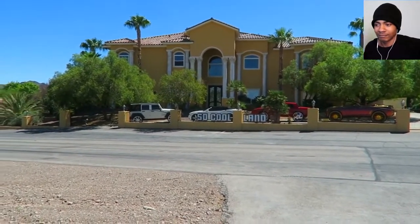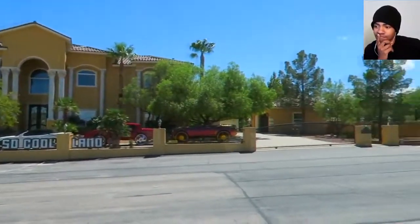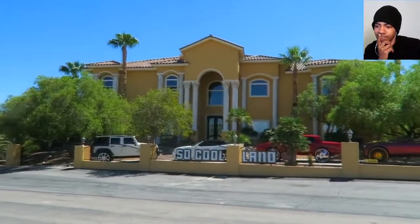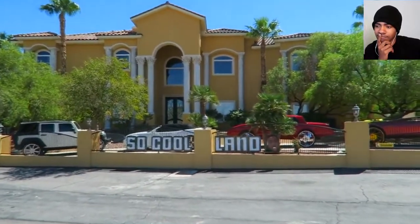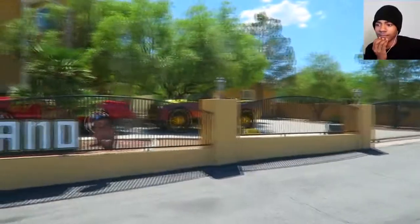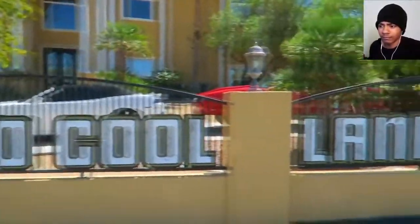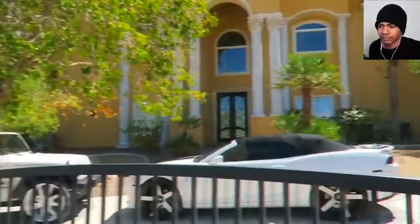To the So Cool Land Mansion Tour. It's finally that time, guys. Without further ado, I present to you my mega mansion. It currently has 12 bedrooms, 10 bathrooms, 2 guest houses, 4 acres of land, 6 car garage. You should have put it right at the top. 12-foot swimming pool, 4 bars, 3 levels, elevator. Guys, this house is a dream come true.